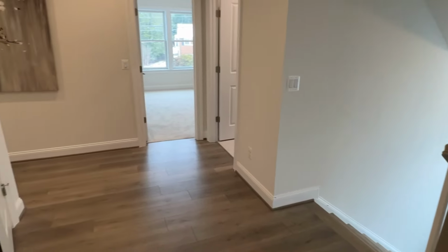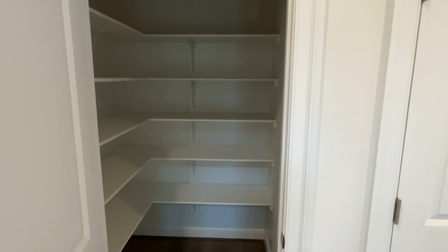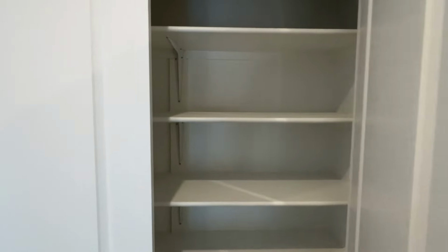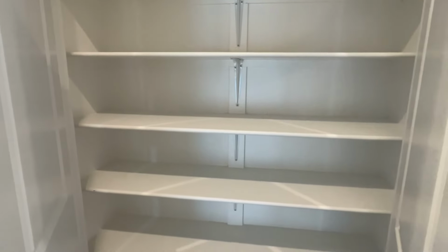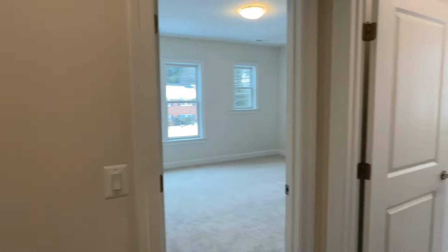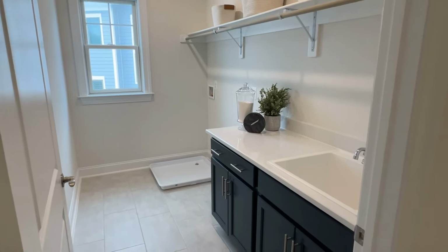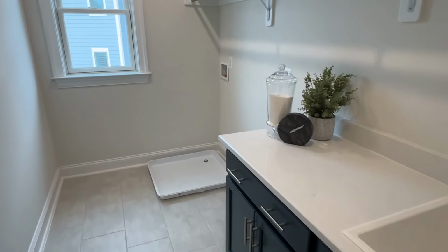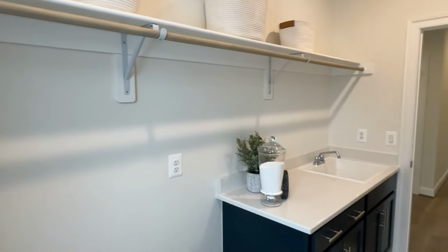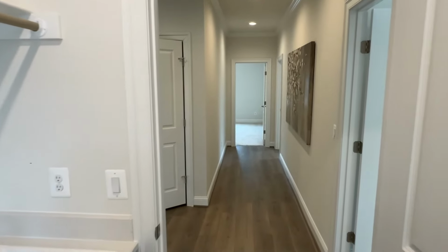So here's the landing. And as we come up, we have two different closets here. Pretty good closet space. And then right off of the main hallway, we have the laundry room. So good sized laundry room, nothing crazy, but not too small, not too big. I think it's just a good size for this house.